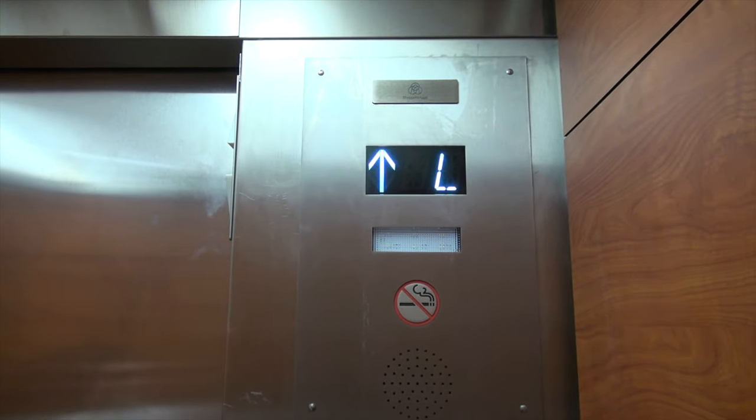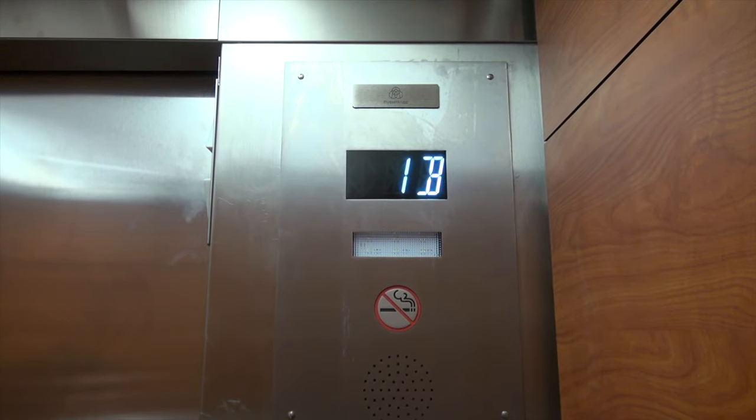You know what, Zach? We parked up on 1A, right? I think so, yes. That's good. Let's go up to 1A and we'll look at my car. Okay. Zach, you can press the button. 1A. So smooth.